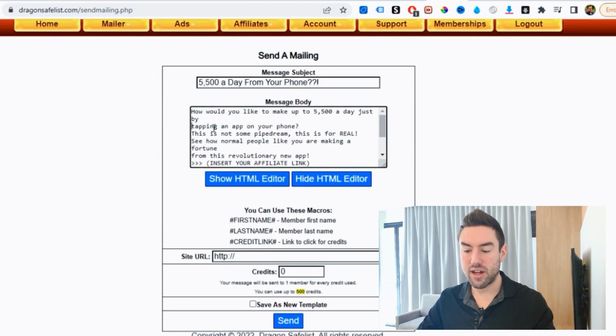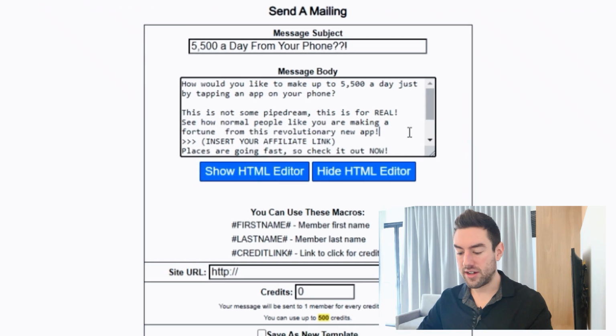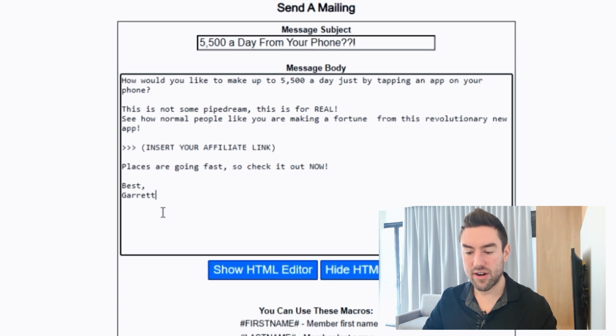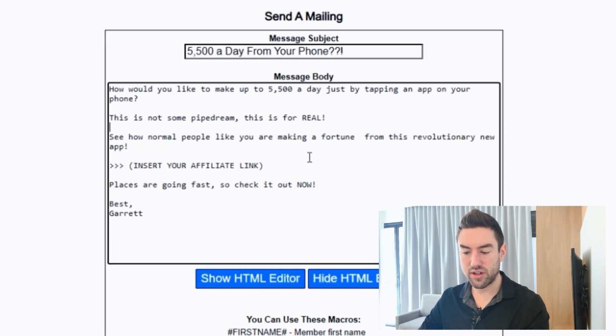Which is absolutely incredible. I can make this look a little bit better here by formatting it. Okay, right there, I can hit some spaces and I just want to make this look, you know, good like that. And then you can put in your name, best, Garrett in my example, and then go ahead and hit enter. And again, just make this look good like that.